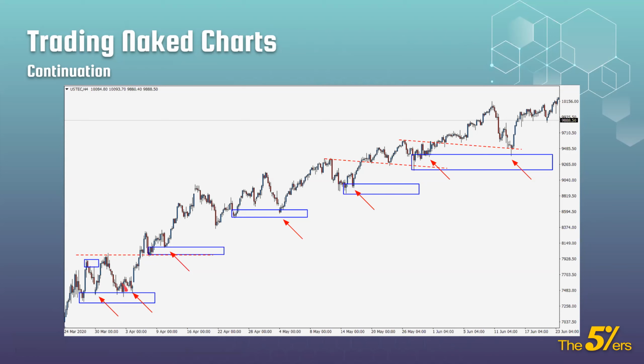Then the price is coming back, retesting this demand zone. Again, price action here, sort of a pin bar coming up. And also here, a bullish candle, an engulfing candle.